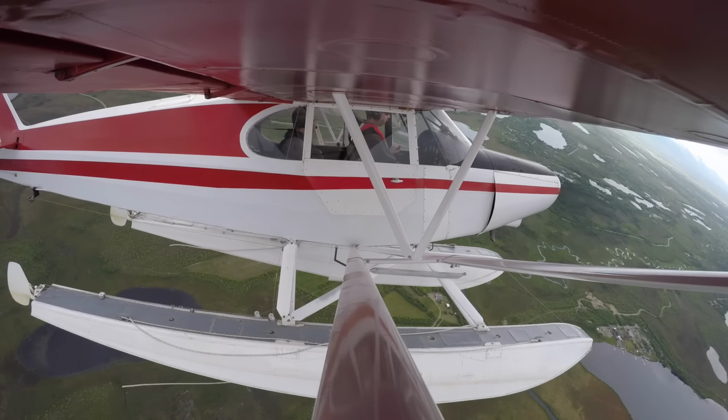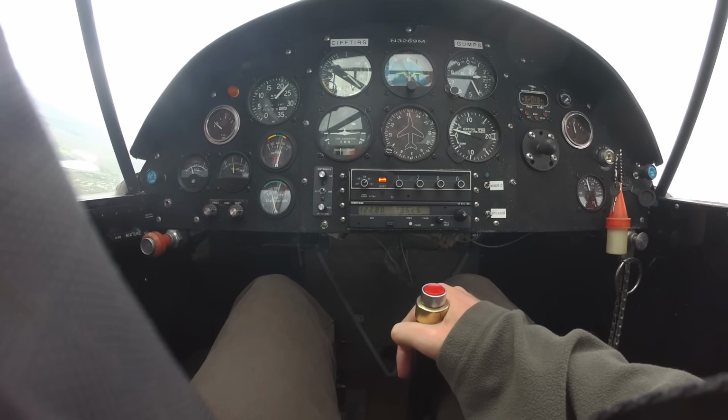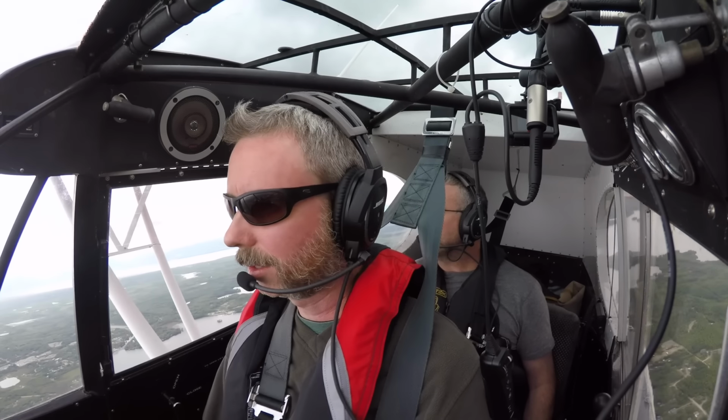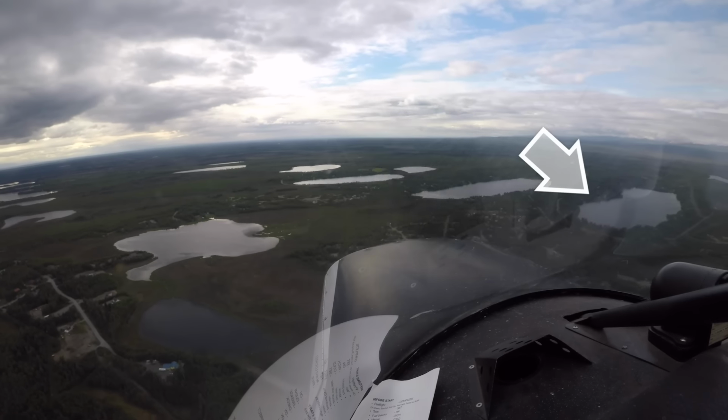Not bad. Not bad. What we're going to do right now is simulate an engine failure whenever you're ready. Just go to idle, and I just wanted to give you an idea. And you want to pretend like we need to go there, or where are you moving? Pretend somewhere. Like there? Yeah, something where you think this airplane on wheels might make it. But go ahead, let's slow down to 70.